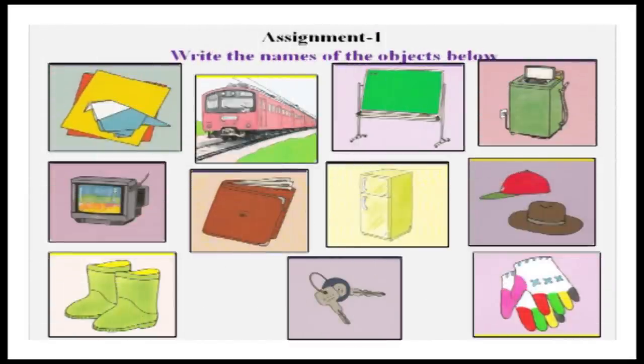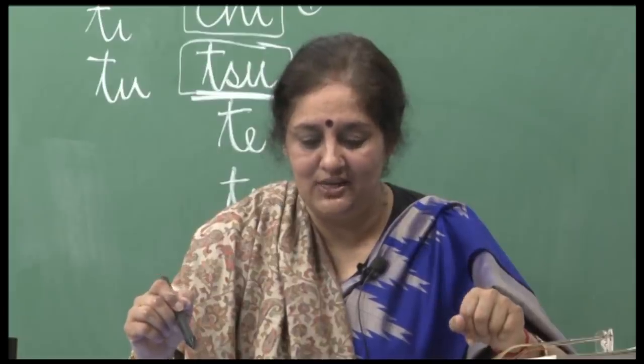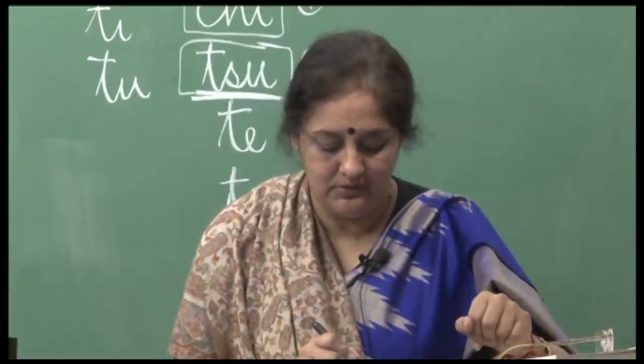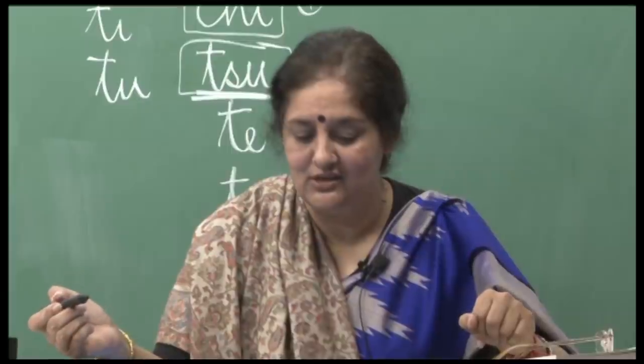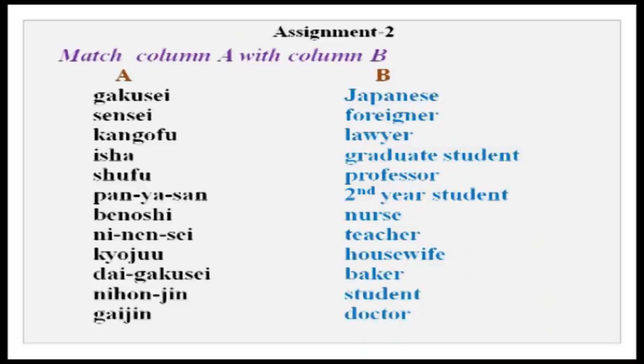Now is the difficult part. You have your assignments, so you need to do these assignments at home. You've done a lot of vocabulary, some conversation you have done, lot of new vocabulary you have learned. So now we have the pictures for you. Here I have put these pictures. I want you to name what the object is. So please try to name them, and then we will see it tomorrow whether you have done it properly or not.